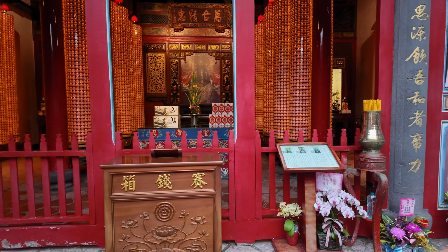Look at this. Here's an exhibition to show what kind of shops were near this area. Are they for sale or are they just for show? This one here is built by the elderly people in the nursing house.